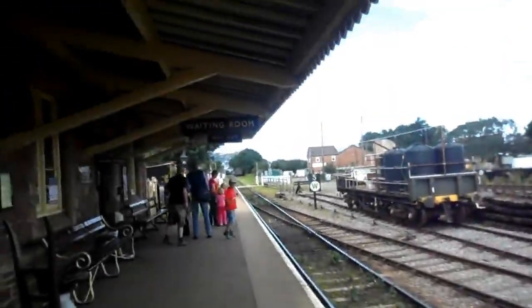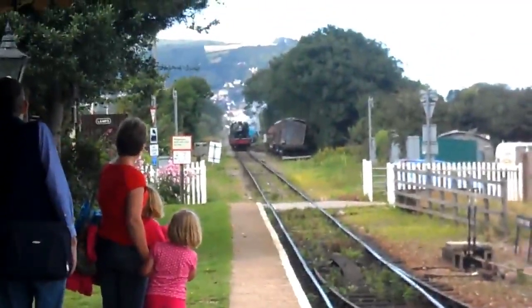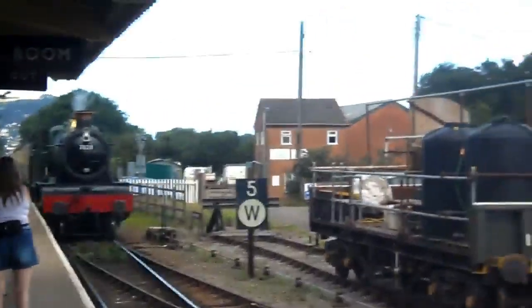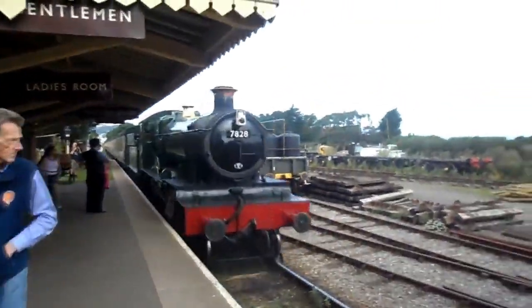You excited? Yeah, I'll film it when it gets here. I think it's going to stay right there. Oh, it's actually coming the right way around this time. Last time it was pulling it from behind. It's coming forwards. It's like the Harry Potter Express. What will be on there, 9 3/4?